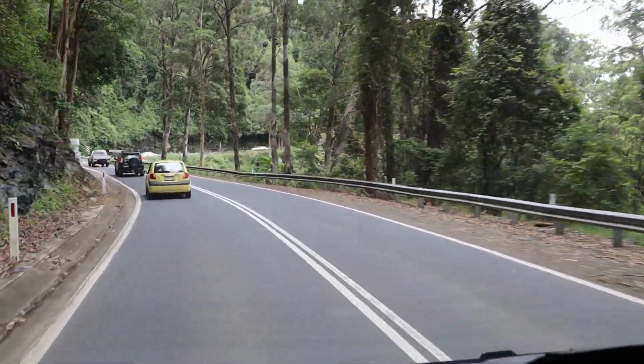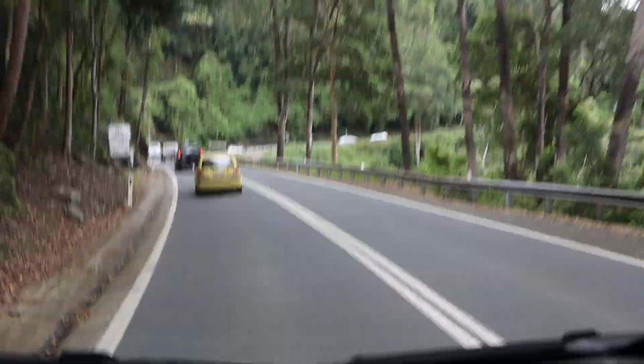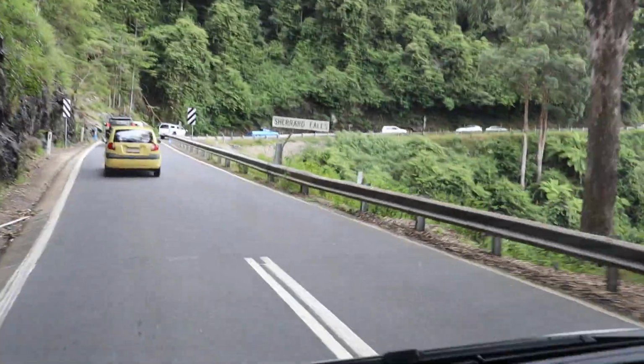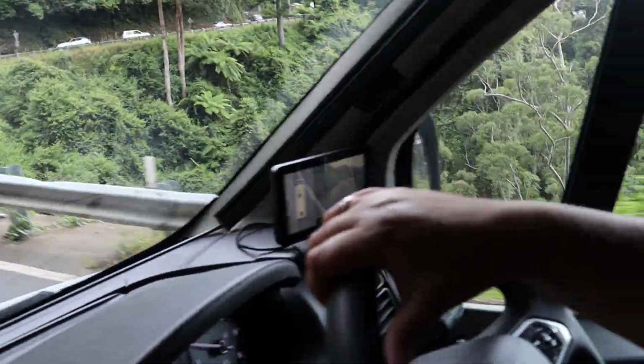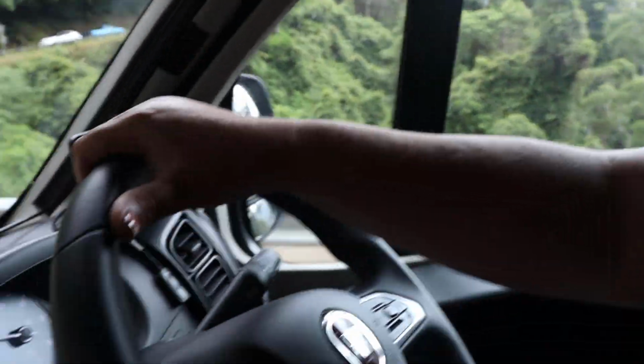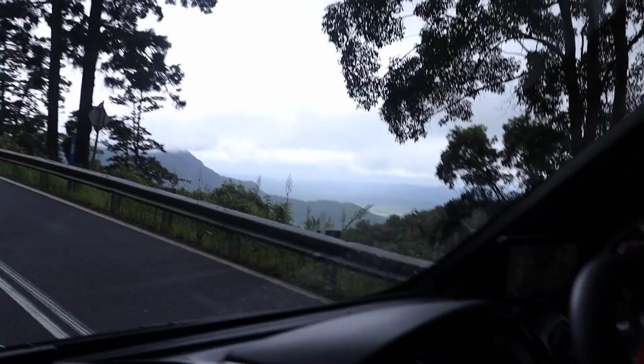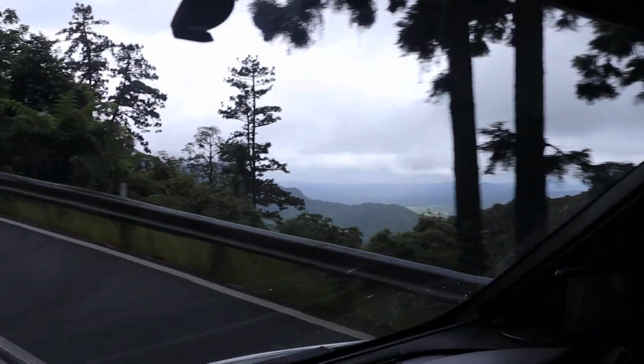So here we are at the Sherard Falls, not Shepherd's Falls, which I called it yesterday. The goats have left. So I'm really not going to be able to show you much of this one, but there's down there. And where is the falls? Sorry for the quick turnaround, but it's the falls up there. Sorry, that was my jerking reaction because I wasn't ready for my body to go around the bend there. And there's a nice view down the valley.